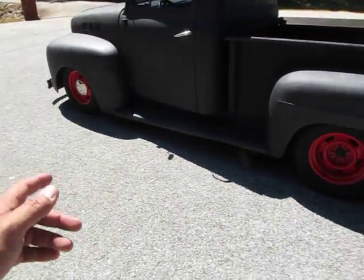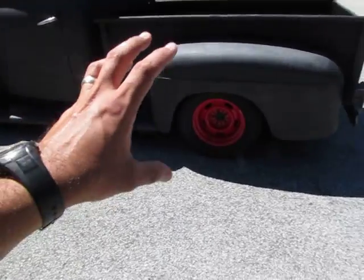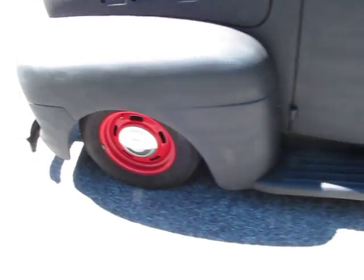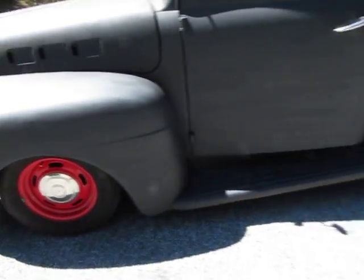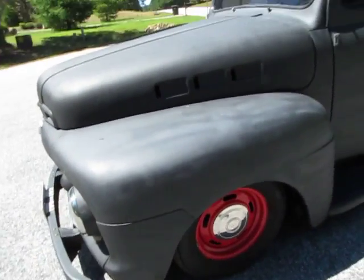It's got nice looking wheels, freshly painted with nice hubcaps, and one of them came off running down the road. So $25 from Summit Racing, and a new hubcap needs to be ordered. The tires actually have really good tread on them and hold air good.